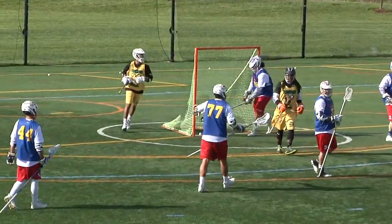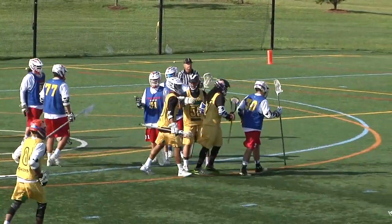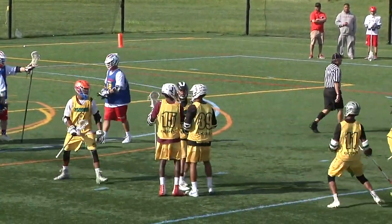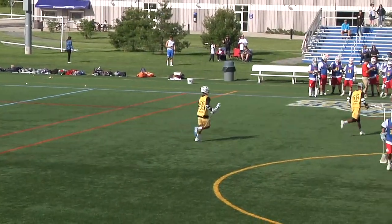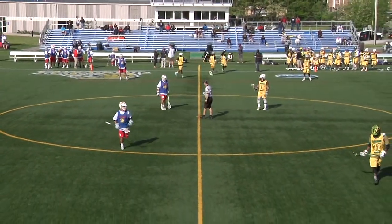Great backside goal there. Dodging from X with speed, keeping his head up. Looking off the pass to those topside midfielders and finding an attackman on the backside for the easy finish. It gives Jamaica a 2-1 lead. About 2 minutes left in this first half.